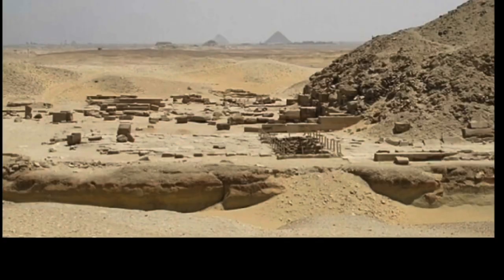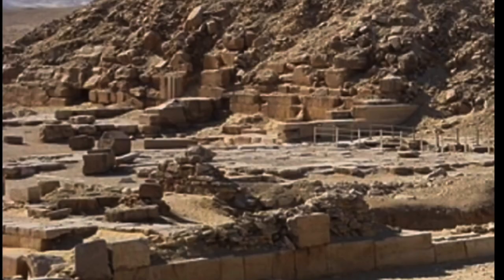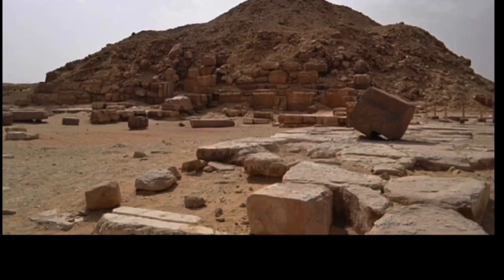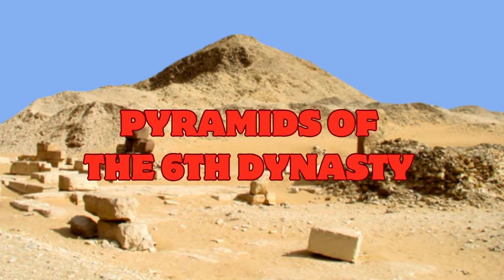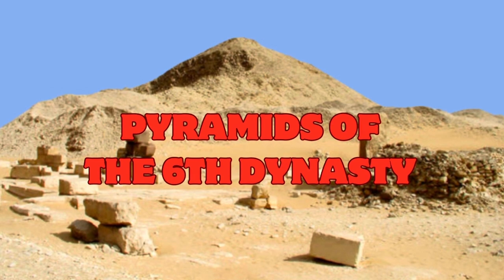The most interesting aspect of this pyramid is that it is the first place that the pyramid texts actually start to appear. Other than that, there's not very much to tell you about the Pyramid of Unas. And that's the end of the pyramids of the 5th dynasty. The 6th dynasty is the final dynasty in the Old Kingdom.